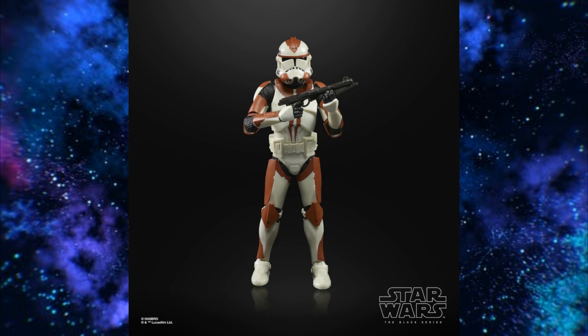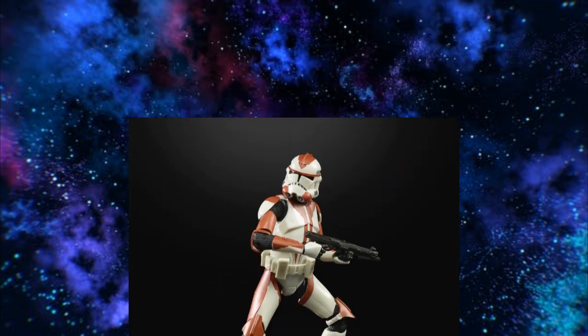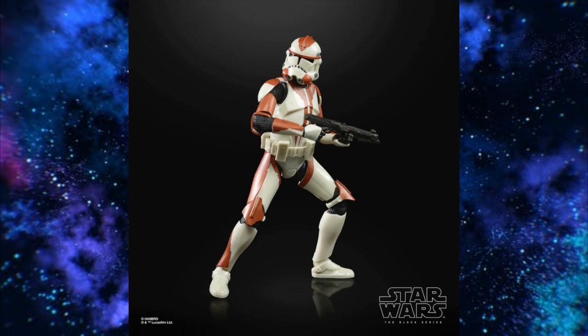So this is the beginning of the Black Series segment. Here's what it looks like out of the packaging. I think it's a pretty cool looking figure overall, and I like Stormtroopers. My son likes clones and Stormtroopers. He's got a problem because he likes it all.